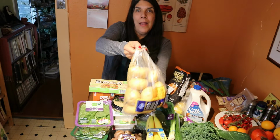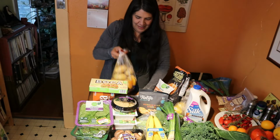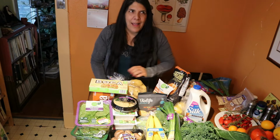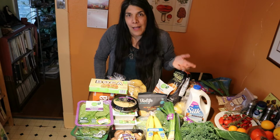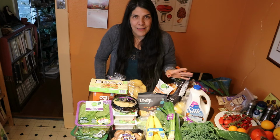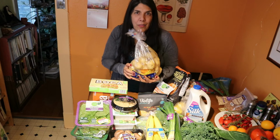I also bought a big bag of potatoes because I plan on eating a lot of potatoes. I didn't get any bread because my roommate had just stocked up on a lot of bread, so we didn't need any. And I really don't eat that much bread, and when I do, I have been making sourdough bread myself, and that is really delicious, and so I plan on making some of that this weekend. But potatoes are a great starch that are healthy and filling.